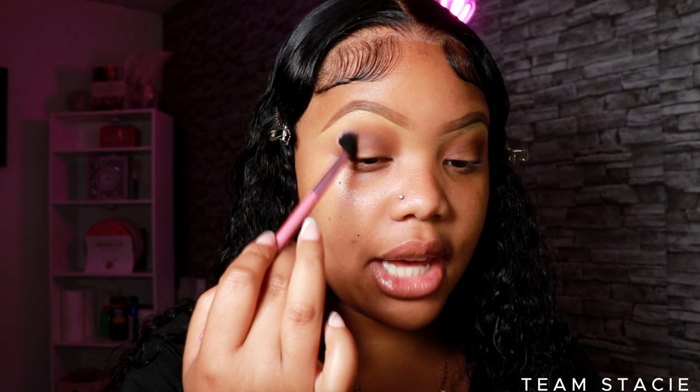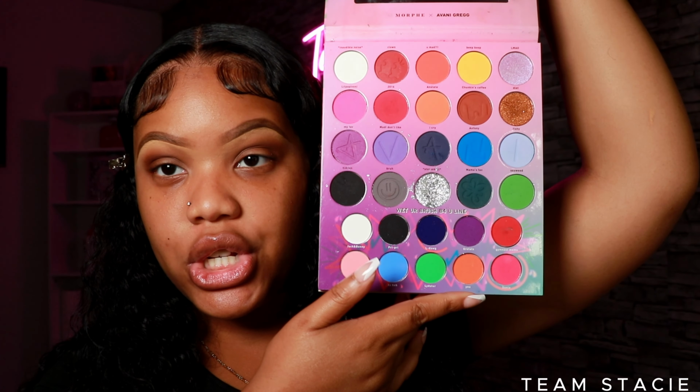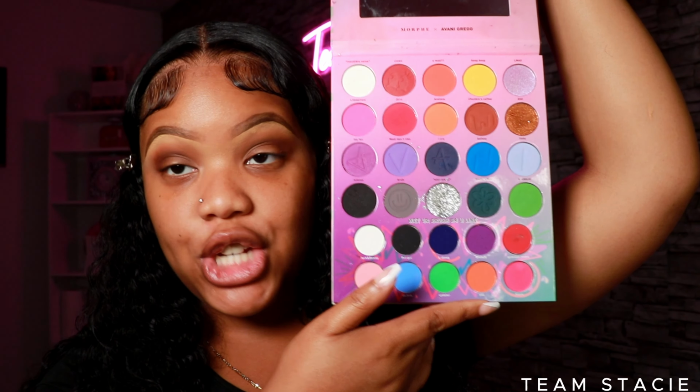I'm gonna go ahead and take the Ivani Greg palette. This is from Morphe. This palette is actually sold at Marshall's. I always rave about Marshall's because they have really good inexpensive makeup. But yeah, this Ivani Greg palette is very nice. They have really gorgeous shades and it has a nice range. I want to go a little bit more golden bronze, so I'm gonna take this shade, and it's called Fishies.